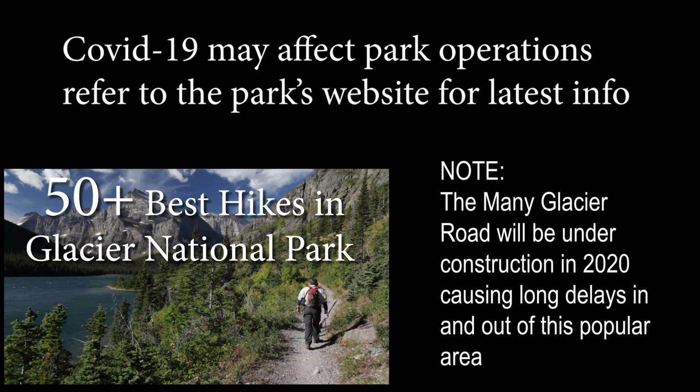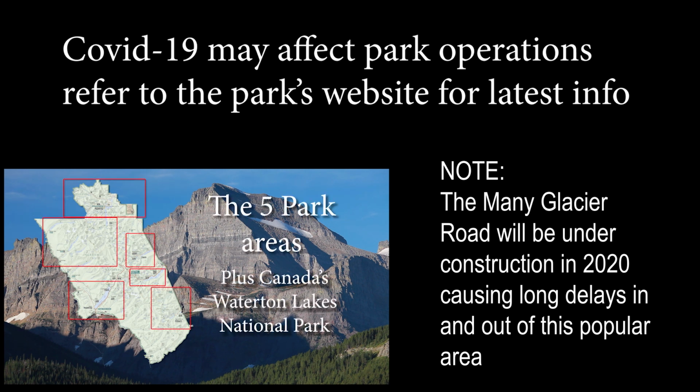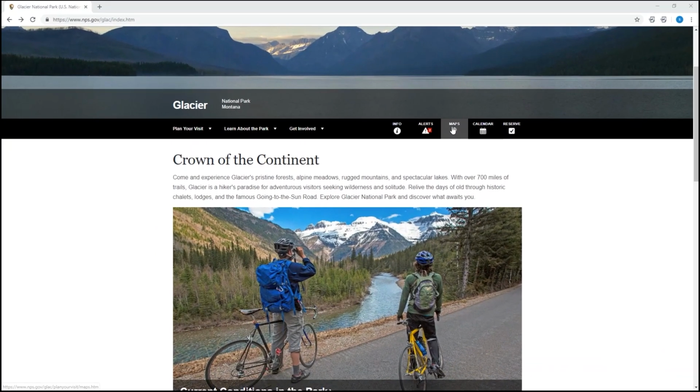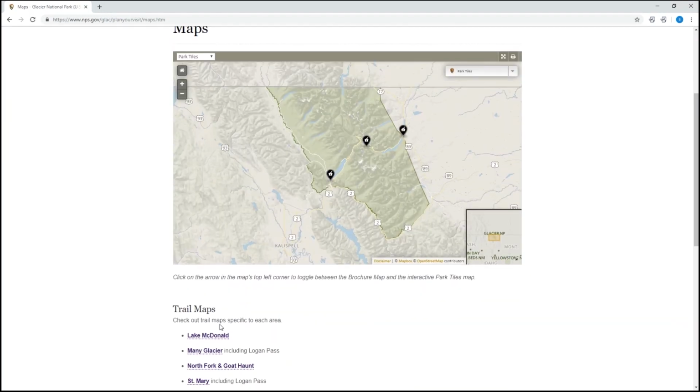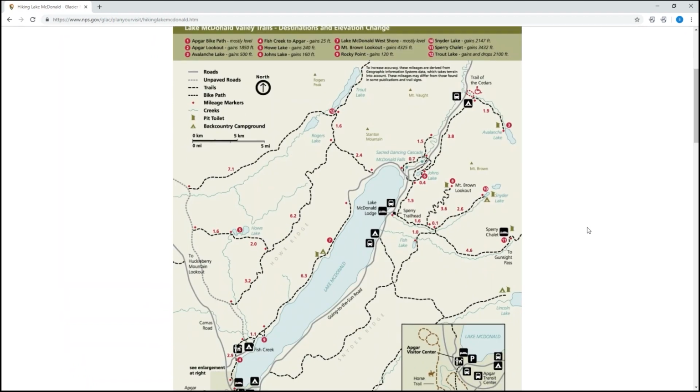For those of you who are new to the park, first let's say that there are 5 general areas, plus one that's accessed through the adjacent companion park in Canada called Waterton Lakes National Park. The Park Service website created a trail map for each of these 5 areas. These maps include data that can be confusing and, well, frankly, a little hard to figure out.